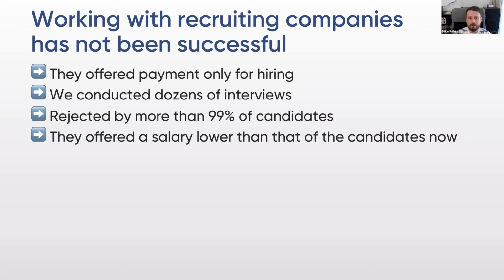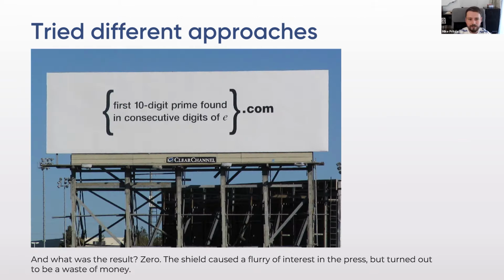Google is known for their unusual approaches. You can often see examples of how Google once published an unusual job ad where the website address was the solution to a formula, and there was a sequence of different solutions. But interestingly, it attracted a lot of attention. A lot of media wrote about them, but in the end, they didn't hire anyone.